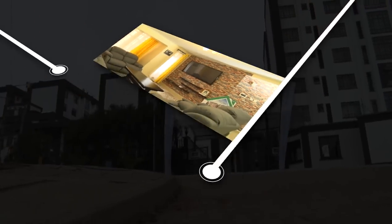Next, we shine a light on a homeowner living right here at Freedom Heights.